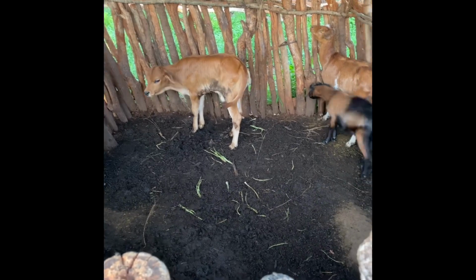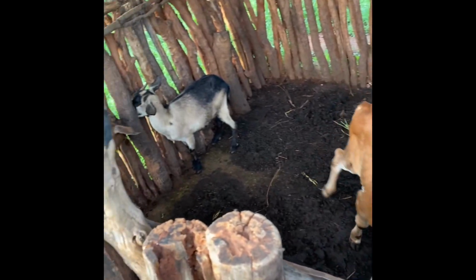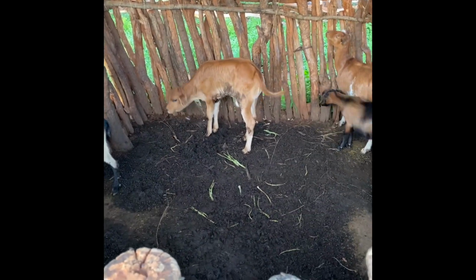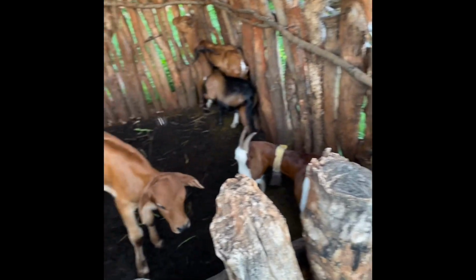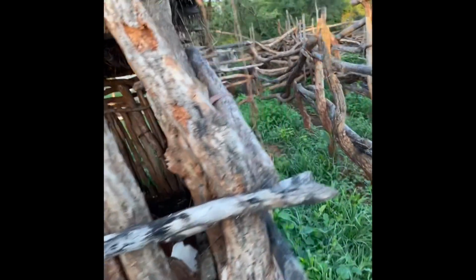And the enclosures for animals include goats and calves together for safety. These enclosures are common and they are usually in front of the homestead so that they are in full view of everyone, to prevent the animals from theft.